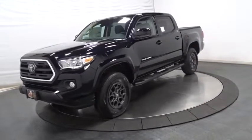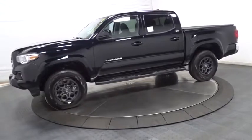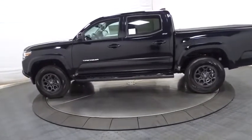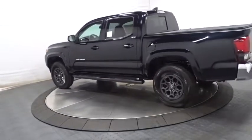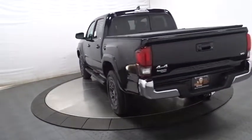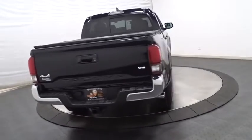2018 Toyota Tacoma. Toyota Tacoma boasts a roomy interior, a powerful V6 option, and excellent off-road capability, and has been named the best-selling compact pickup by MotorIntelligence.com 5 years in a row. This vehicle has less than 100 miles. Wouldn't you look great in this vehicle? Stop in today and see for yourself.